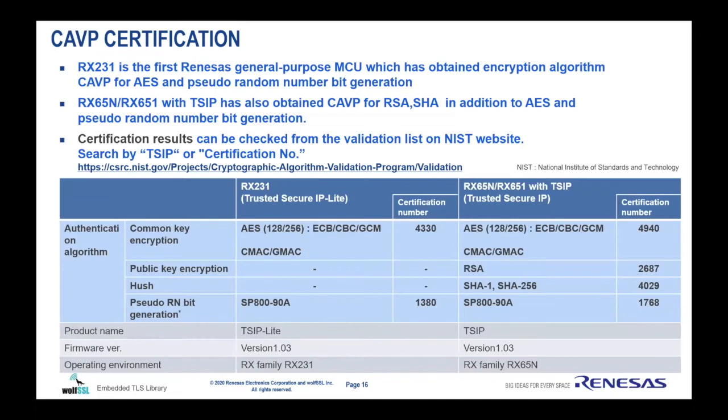The TSIP driver is certified by the CAVP, Cryptographic Algorithm Validation Program. The RX231 device is the first Renesas MCU which has received CAVP for encryption algorithm for AES and random bit generation. The RX65N device also has obtained the CAVP for RSA and SHA in addition to AES and random bit generation. The certification results can be checked from the NIST website by searching the keyword TSIP or by the certification number listed here in this slide.